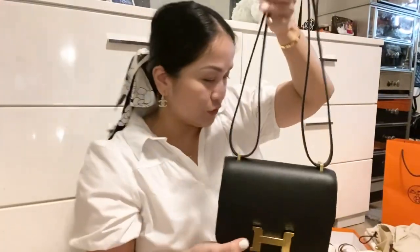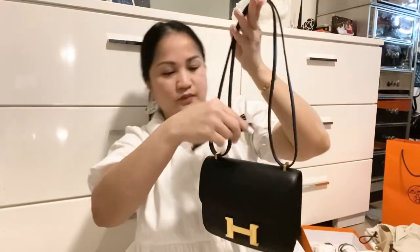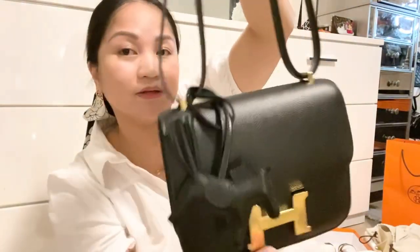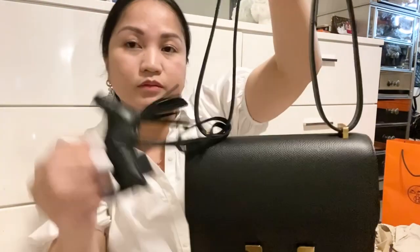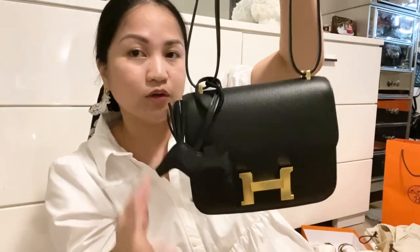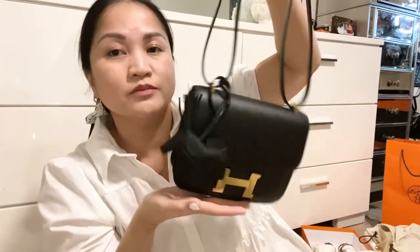So let me try the rodeo. The rodeo is so cute and it's perfect here. Swell, the charm. I'm glad I went with this color. But next time I want another one, maybe a red color or gold color or something that will pop with my Constance.